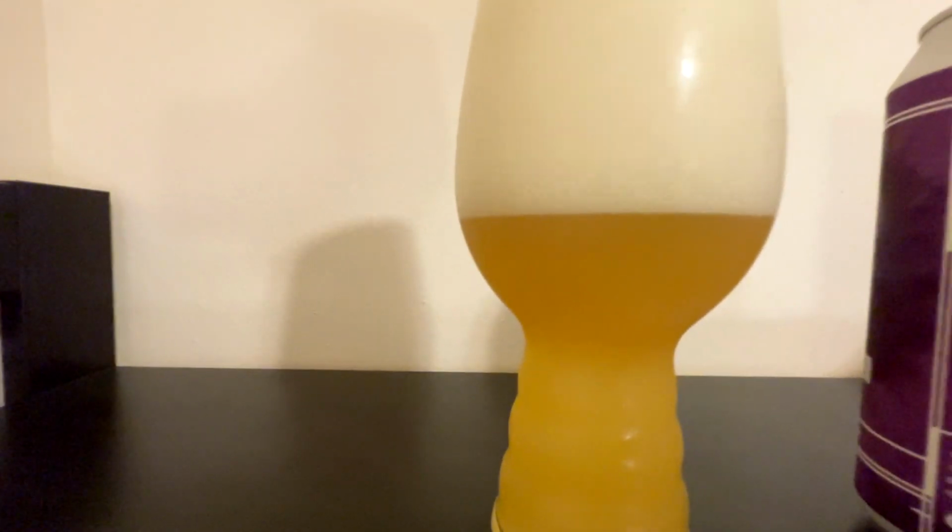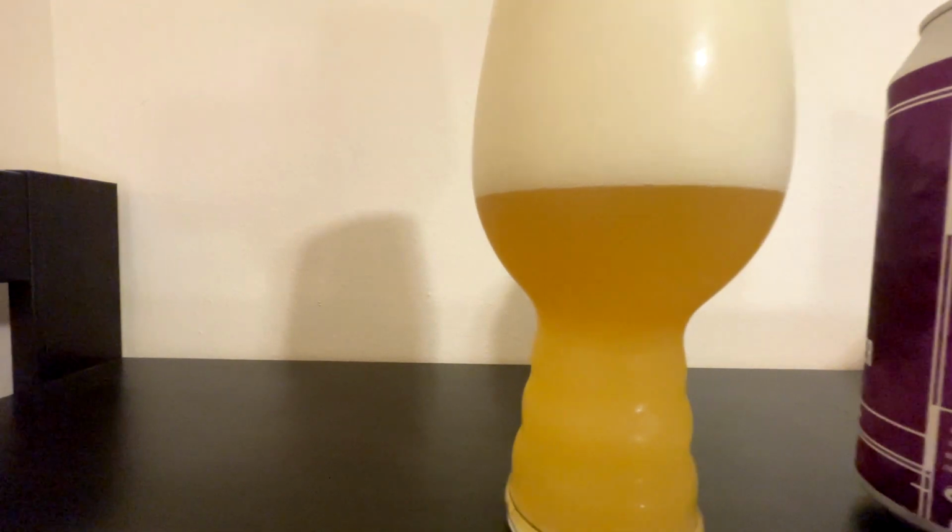Is that an orange? I don't even know how to describe it. It's like a yellowish orange. Looks like orange juice or grapefruit juice, something like that. Extremely cloudy, but that's pretty normal for a Hazy IPA. Big, frothy foam on there too, which is actually kind of sticking around, although I did top it off a little. So, let's give it a whiff.